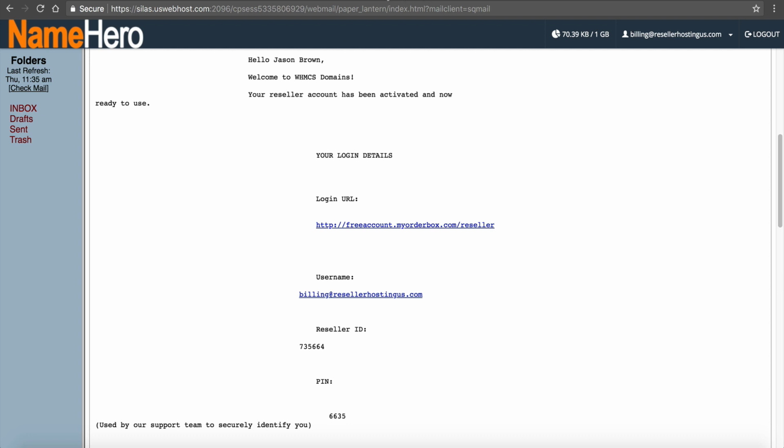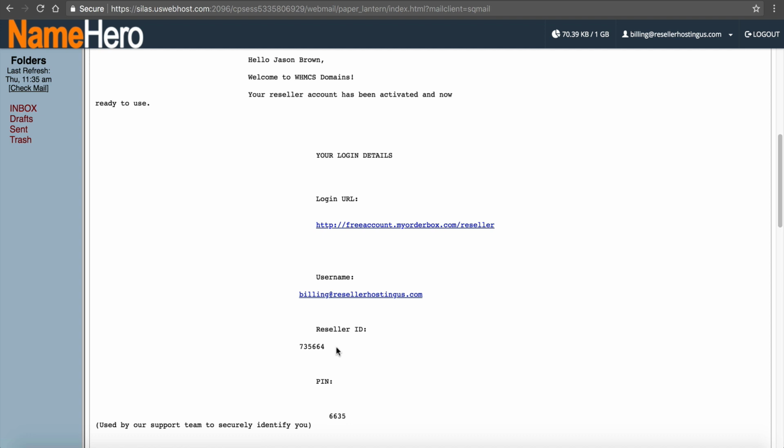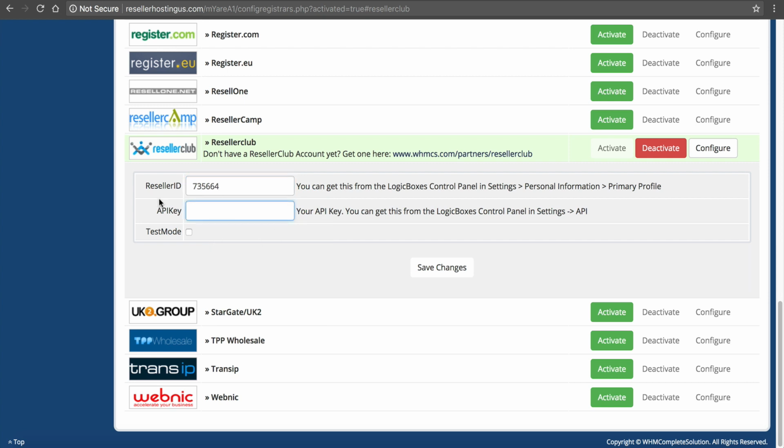So I now want to integrate this in my WHMCS. So what I need to do is go back to WHMCS, and you're going to see it wants my reseller ID, my API key, and then it allows me to put it in test mode if I want to test everything. So the first thing I need is that reseller ID. So this is going to be in your welcome email from ResellerClub. I'm going to copy this, paste this in here, and then I need to grab my API key. So I'm going to show you where to find that.